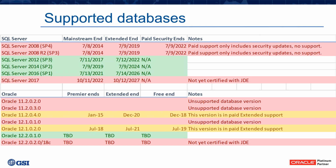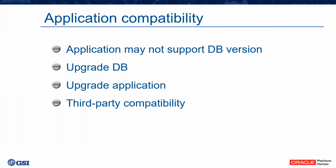And 18C, which is essentially 12.2.0.2, is not yet certified, and as far as I know, will not be certified within the next 3 or 4 months. Now we're talking about JDE, and this really means any kind of application compatibility. JD Edwards, for example, does not support every version of the database that you may be running it on. If you decide that you're going to go to a newer database version, you may have to upgrade your software.